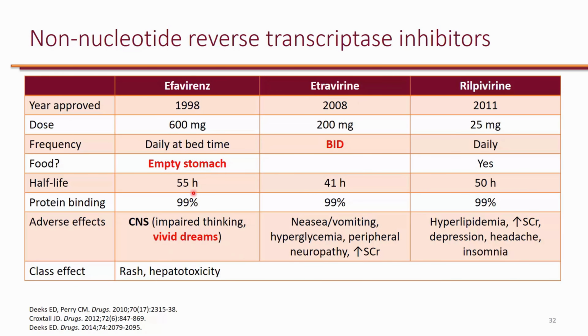So with the non-nukes, the two that you will commonly see are efavirenz and rilpivirine. Rilpivirine is actually well tolerated. The reason we don't use it first line is because for rilpivirine to be effective, the CD4 count needs to be greater than 200 and a viral load less than 100,000 at baseline to start it. So considering how many other options we have, that's a lot of things to look at. So rilpivirine is not first line anymore. But efavirenz actually has CNS toxicity.